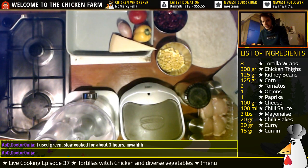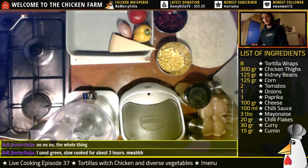Use green slow cooked for about 3 hours. You cooked the asparagus for 3 hours? I never cook green asparagus. I always grill them or bake them with a little bit of olive oil and some garlic. But I never cook them. The white ones, though, those are the ones I cook, but only for like 10 minutes or so. Oh, the whole thing. All right. Yeah, of course.